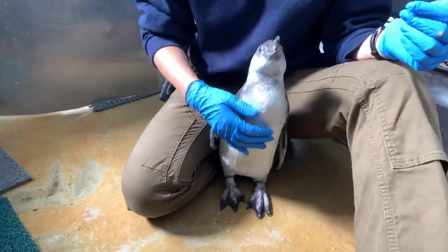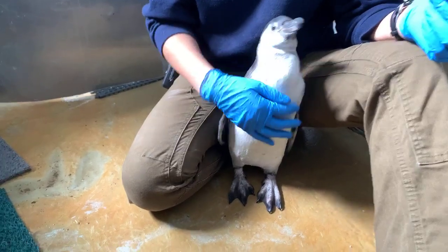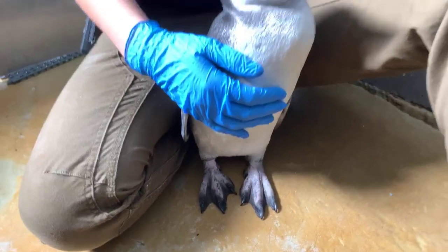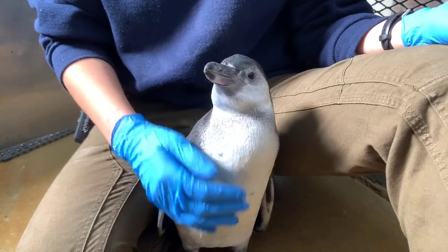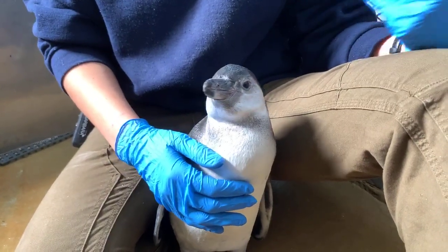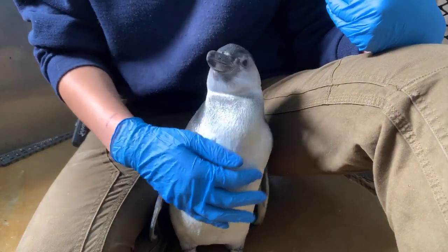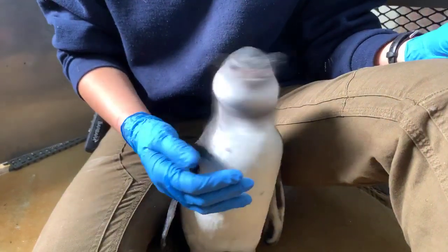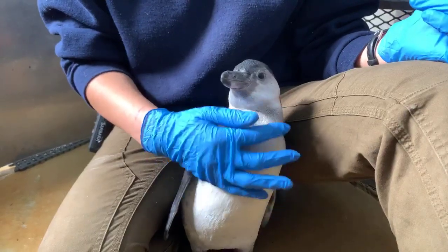It keeps them safe. Vanson is asking, what do penguins eat? Vanson, penguins eat a variety of things. So they spend about 60% of their time in the ocean. So they mostly eat fish, but they do eat other types of seafood. So these guys out in the wild will mostly eat small schooling fish like anchovies and sardines, but they also eat squid, krill, shrimp, and pretty much anything that they can find out there they'll try to eat. And if they like it, they'll eat it. If they don't, they don't.